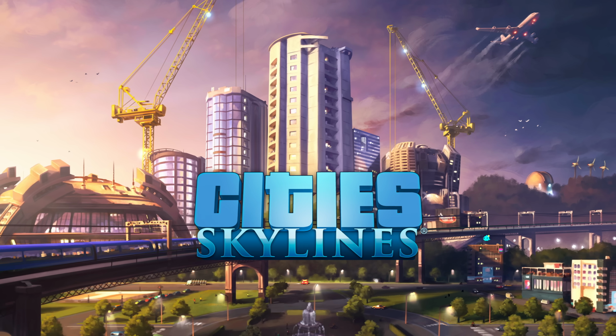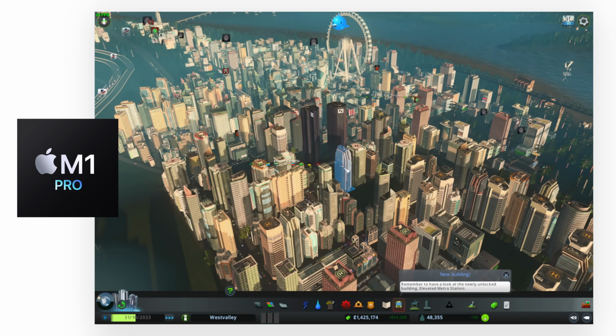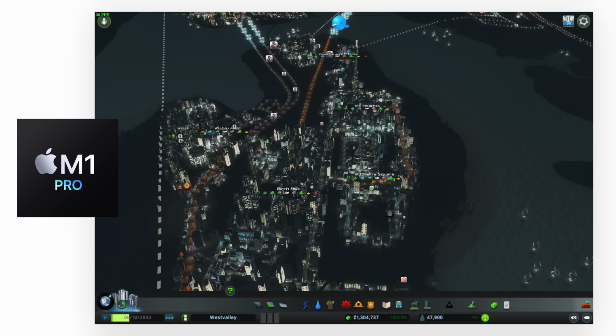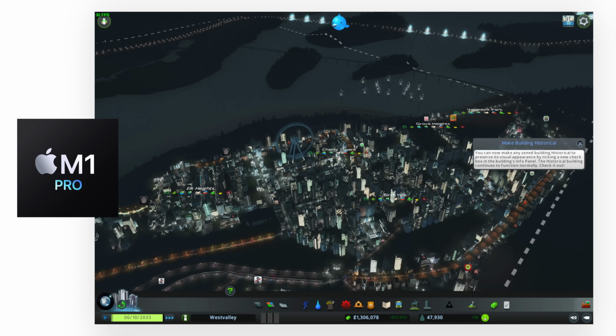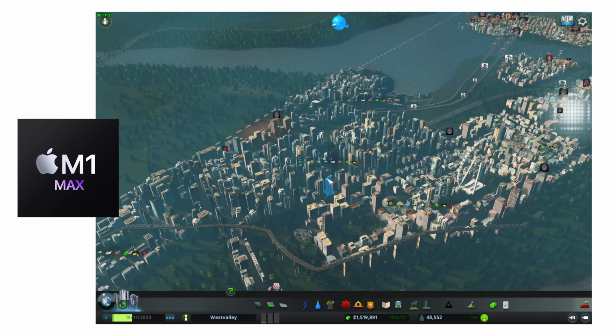But for now, I launched into one of my favorite games, which is Cities: Skylines. For a reference point in this title, the M1 Pro with the highest resolution and graphics settings was getting around 25 frames per second in the super busy areas, and in the less taxing scenarios, it was getting 40 to 45 FPS. And when running the exact same tests on the M1 Max, I was getting the exact same results. The only difference I saw was a more consistent 30 frames per second across different areas within a map.